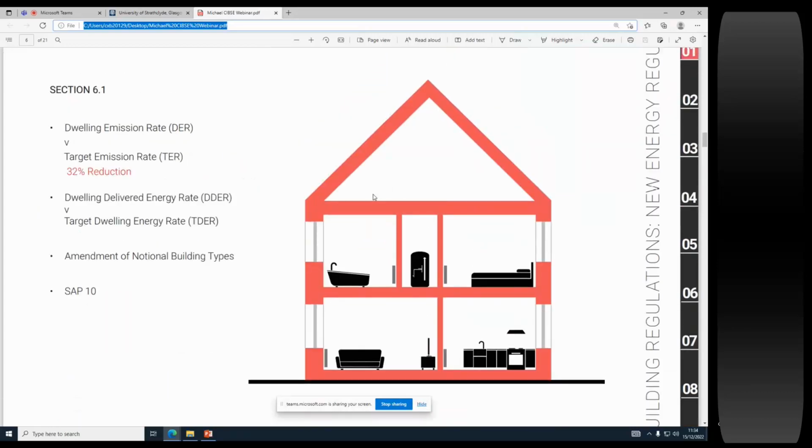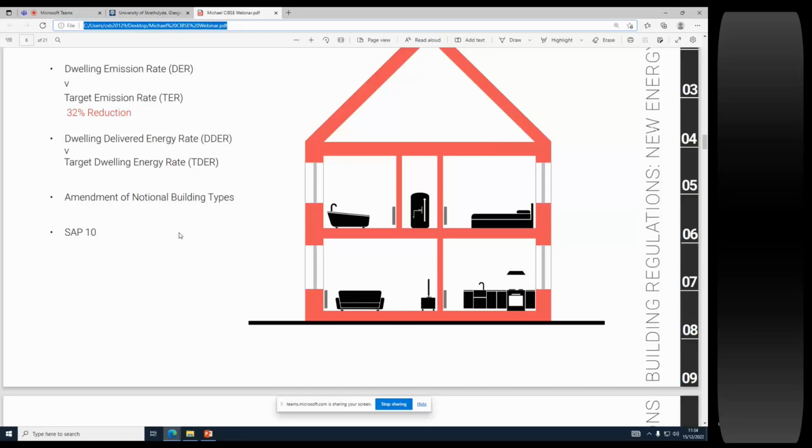Again, I'm sort of repeating what everyone said, but I've just got nicer diagrams to show it with you all. So basically, we've got 32% reduction, which is basically in the regs, as us architects looking at as it's going to gold 1. So it went from bronze to silver to gold. We're now looking at a new, rather than carbon, a new energy calculation, which is a much better way of modelling it. The amended notional building types, again, I think was mentioned earlier on, will be using sort of gas, air source heat pumps, and sort of communal heating systems. I say gas is like any other fuel, but it will go forward to sort of basically be, rather than lots of different fuels, like any other fuel. I'm looking at my learner colleague there to make sure I'm not saying anything wrong. And it's SAP 10.2 we're going to move to.